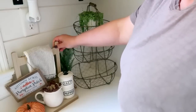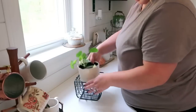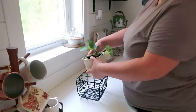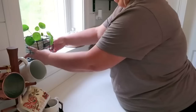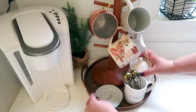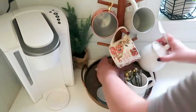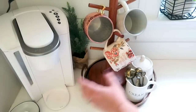I like the softness that the brown color brings. I put my turtle shell plant there at the top, and then I'll have fruits in those other two baskets once my groceries get delivered. So stay tuned. I absolutely love it. It'll look really cute once it's full. It's a little empty right now, but I think it's going to look really, really cute.